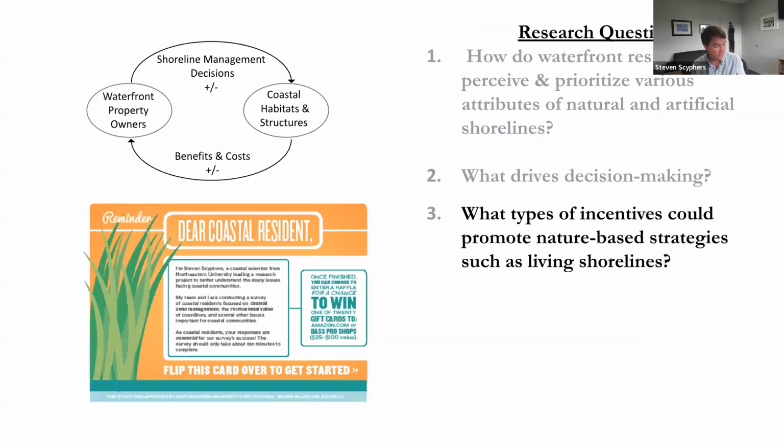So we used that study to inform a follow-up, one that we collaborated on with a lot of different groups. In particular, the Nature Conservancy was really involved. We did a follow-up study, same system, same residents, but about 4 years later, where we focused on trying to understand incentives for nature-based strategies like living shorelines. We did our survey a little bit differently, and I'll briefly mention some of the methods.